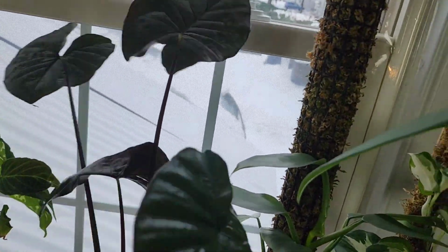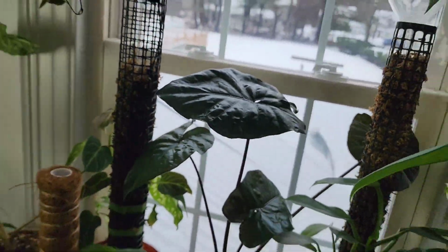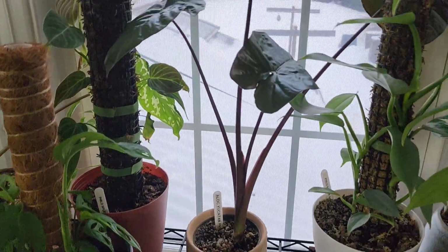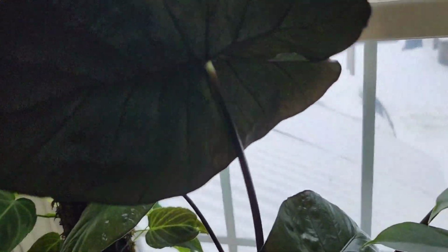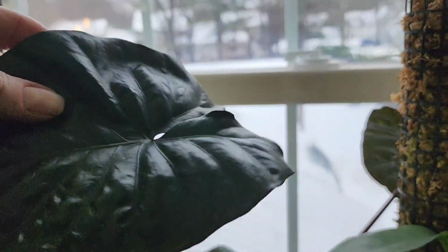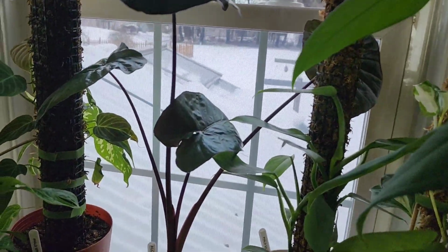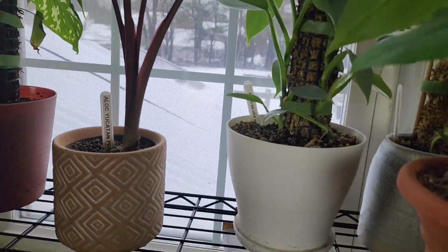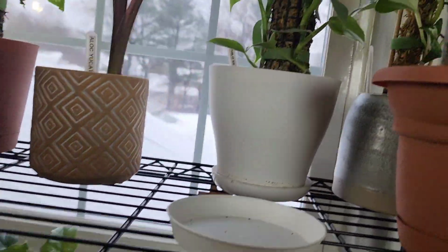So let me just turn this guy around a little bit. So yeah, this is called Alocasia Yucatan Prince. Beautiful, beautiful alocasia. I just love the leaves. They're so big and pretty. All right, so I am next going to talk about, I have to pick it up from the floor. Sorry guys, I don't know why I did this, but I did.